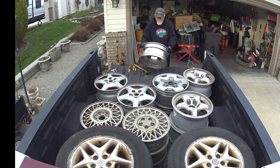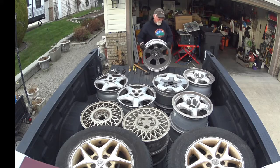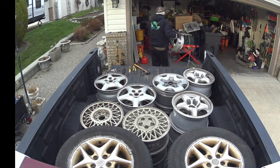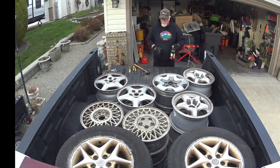But I thought rather than drag some more tools out from the back, I'll just call it a day and take the 14 rims in that I've got prepped up. So we'll see how that turns out. That should be close to 300 pounds of rims in the back there. And let's just hope that the price has not gone down.